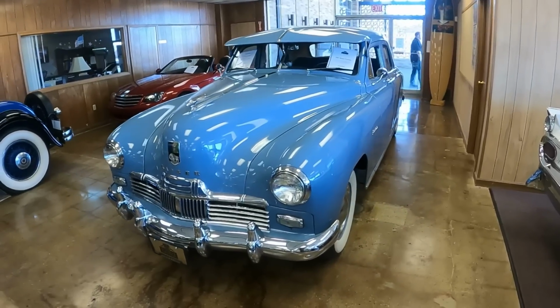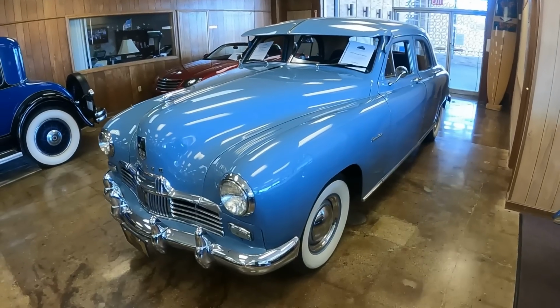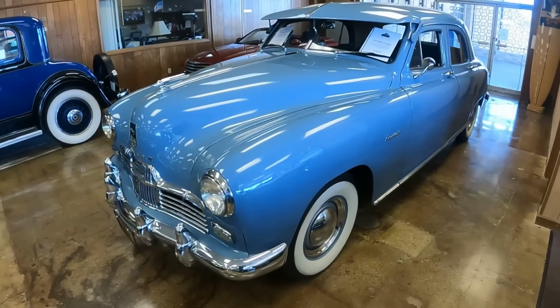Today, I'm back at Motorcar Portfolio in Canton, Ohio to take a closer look at this 1947 Kaiser Custom K101.